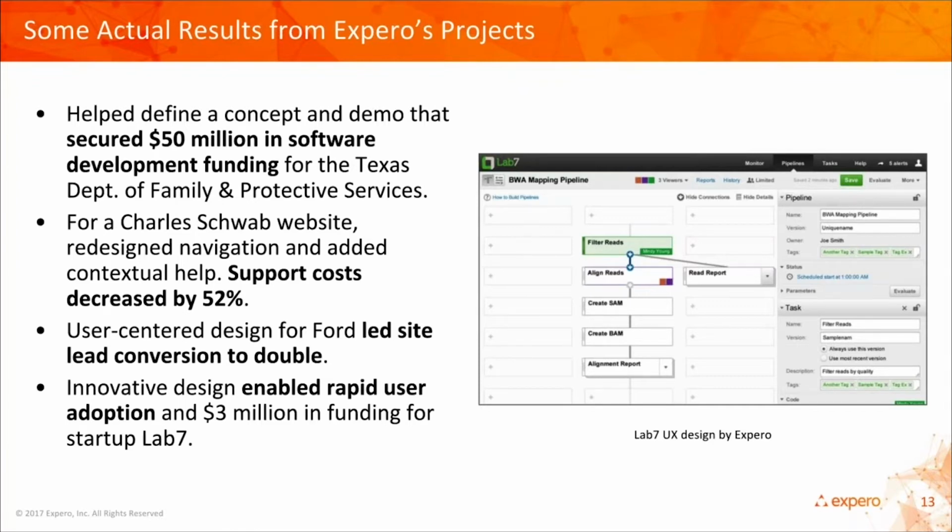We worked with Charles Schwab on one of their websites and redesigned the navigation and added some contextual help and did some other stuff to improve the user experience. And they saw a decrease in support costs of 52% after that. We've worked with Ford on one of their main websites. In that website, you would build your dream car, pick all the model and color and options and everything that you want, and then submit a lead to a dealer, and that counts as a conversion. And after our work, we were able to help them double their lead conversion.